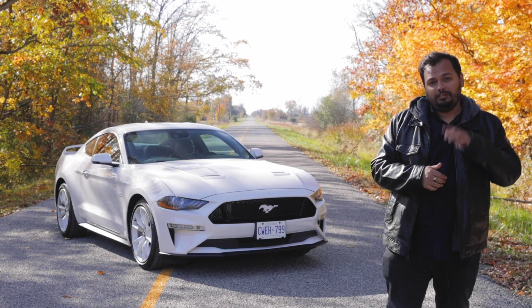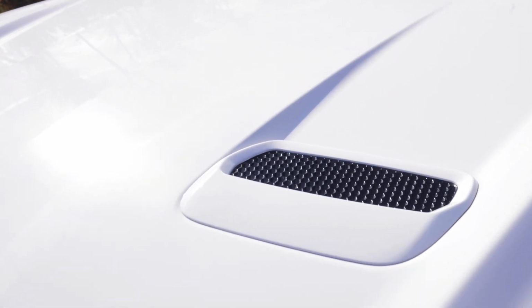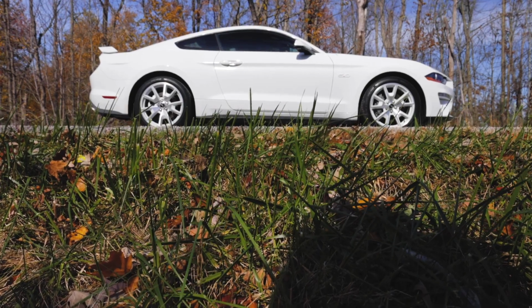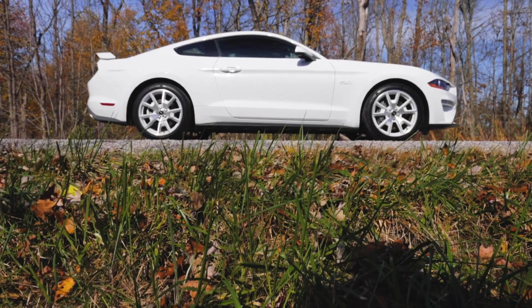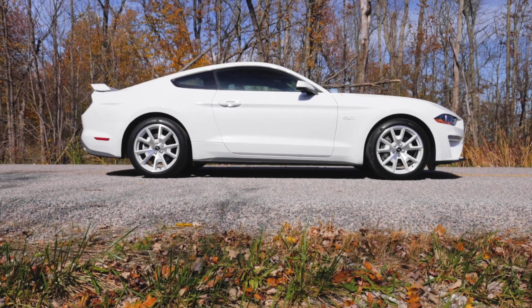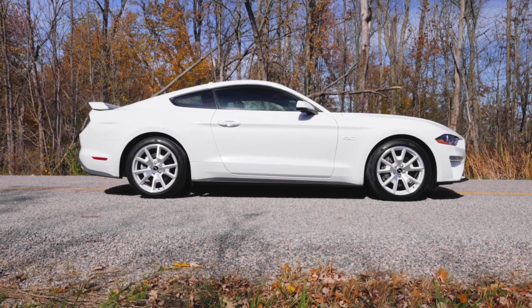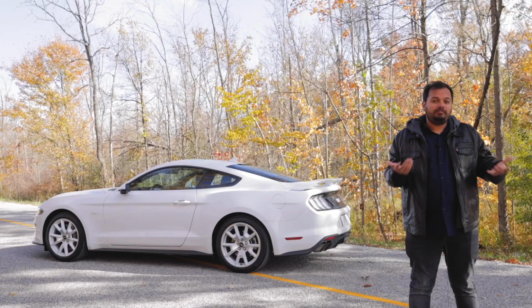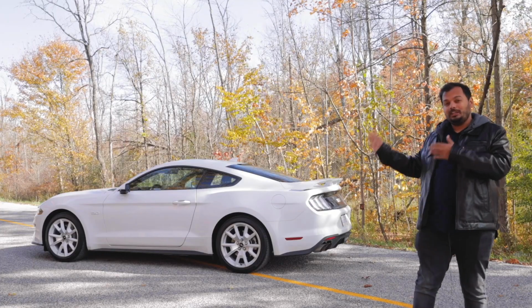One addition I would say for the 50th anniversary is that the hood scoops are unique to this car, and I think they add some character to the front end of this car. When you come to the side after admiring the front end with all its cuts and creases and the bulges, the side profile is what reminds you of the fastback theme that the Mustang has been based on since several decades.